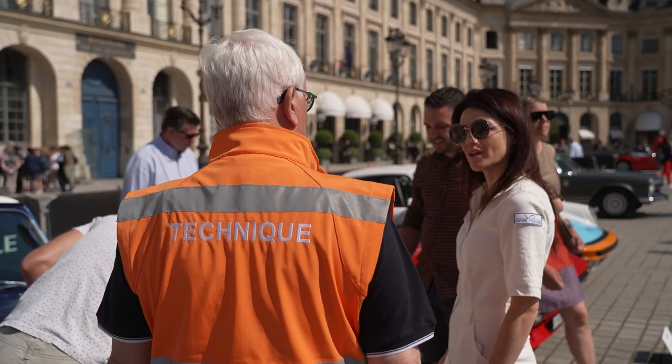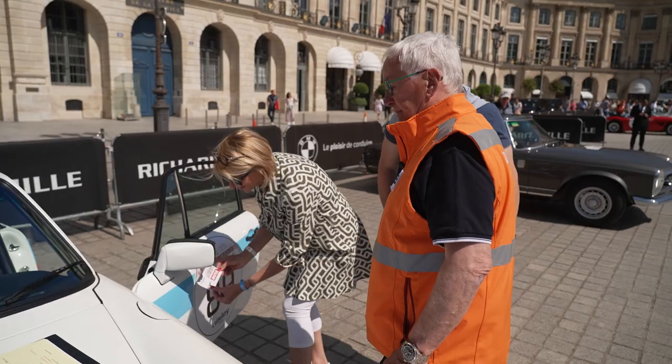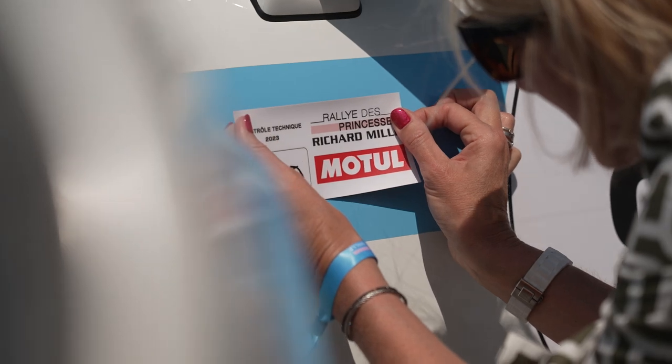In Parc Fermé, every detail counts, and all the cars are screened in order to obtain the green light to allow them to take the start.